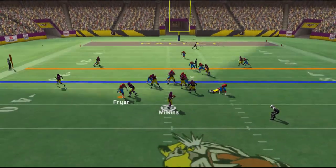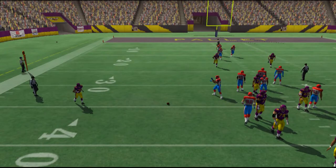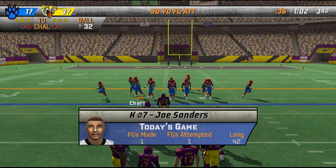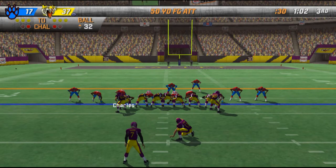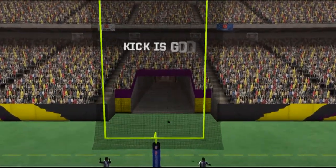Drops back with the throw. Knocked down. Palmer had his hands on it. I think he was invisible out there. Wasn't even seen. That's a break for the offense. Sanders will come in looking to try the field goal. The try is good.